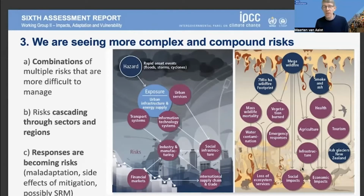We're also seeing winners and losers. For instance, if you do irrigation to keep agriculture going somewhere upstream, and you're taking water away from people downstream that are also facing rising climate variability. So all of those patterns of maladaptation are becoming a bigger concern, and we're already seeing more of that happening. But we're also seeing side effects of mitigation. For instance, biofuel production that may compete with food production, but also affect biodiversity. And of course, the same question around risks of solar radiation modification are also raised in the report.